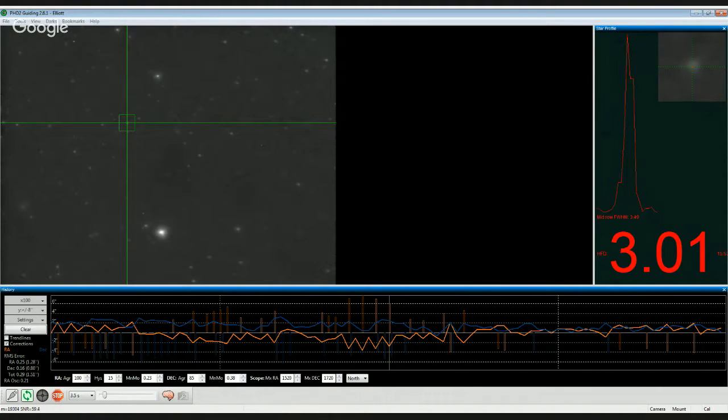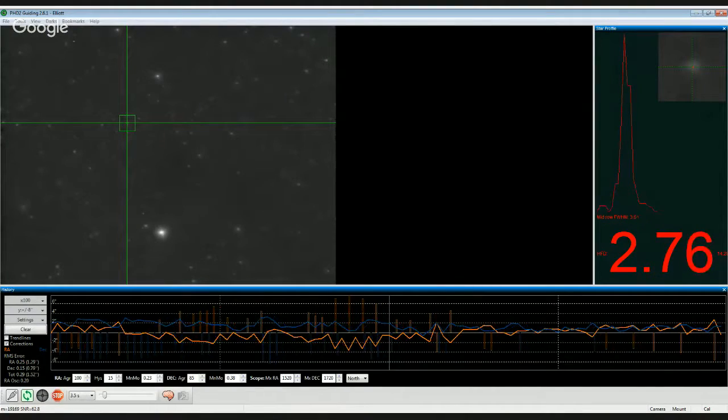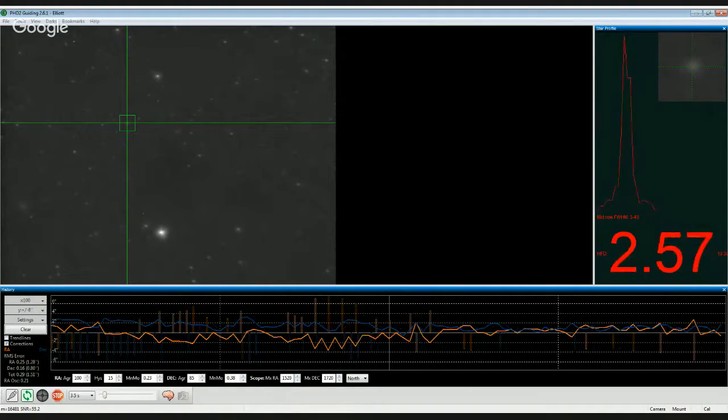Looking at it here, this part of the sky is actually going pretty well. It's not that horrible. The name of the object, again, is the Western Veil Nebula, and the catalog designation is NGC 6960.